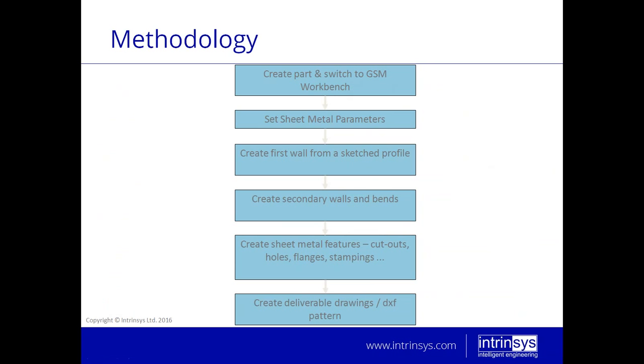Now, all the icons in there will be grayed out. That's because we need to create sheet metal parameters. So we need to select the sheet metal parameters in the tree, define all the values corresponding to what we're trying to do, and then all the icons will come to life. So we can now create our first wall from a sketch profile, create secondary walls and bends, and then go on to create sheet metal features: cutouts, holes, flanges, and stamps. And then finally, you'd create a drawing or DXF patterns, etc.